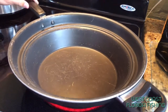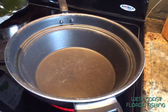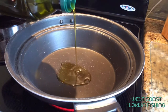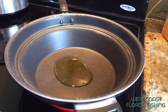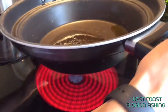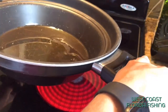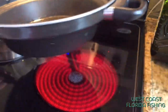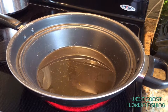All right, we got the pan heating up. Gonna put a little bit of oil in there, just enough to cover the bottom. That should be plenty. I'm taking a swoosh around here. All right, that'll be perfect. Set that back down, let it keep heating up.